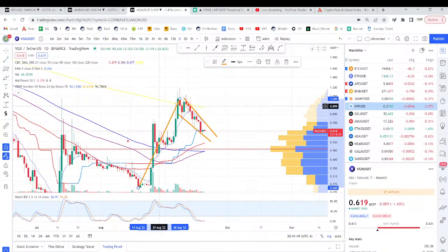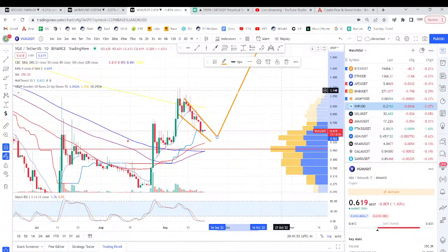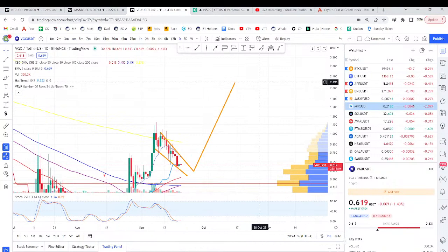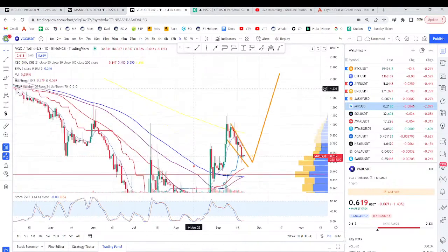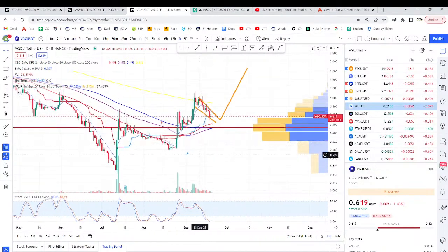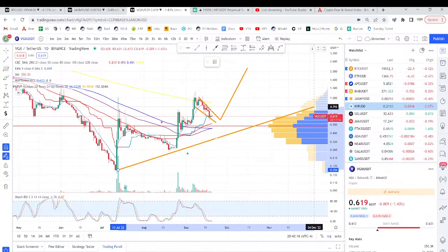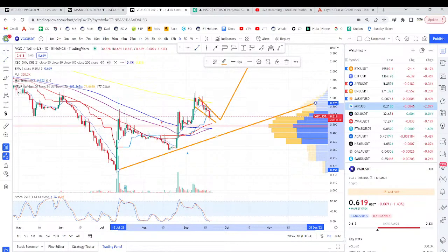The measured move for VGX, if it wanted to moon, would be... Don't get too excited. We're in a bear market. $2.20. By no means am I saying that's going to happen, but to me that looks like a falling wedge, and they do break up. Look, this was a falling wedge. It broke up. This was kind of a falling wedge. You broke up. To me, you're actually in a bull trend on this coin. Unlike XYO, this thing is very bullish, and you have upsloping support right now.